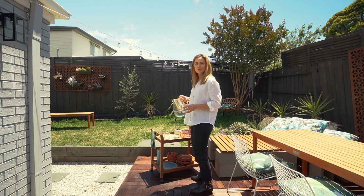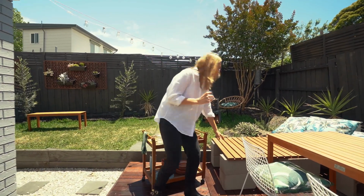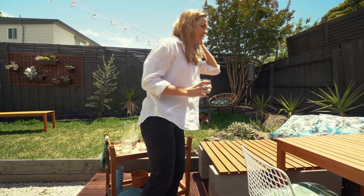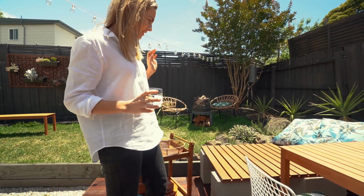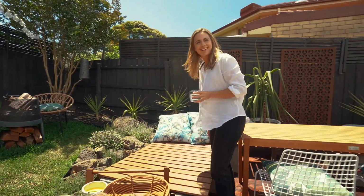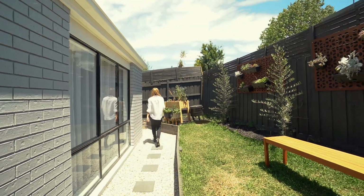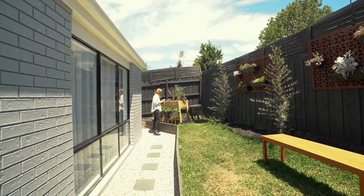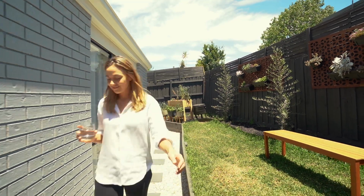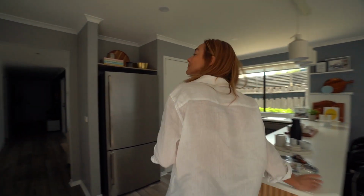They left me some water, which was pretty nice. I'm a little parched. They've created like a bench seat out of what, cinder blocks, and is this decking or even a gate? It's pretty clever. Okay, let's keep going.